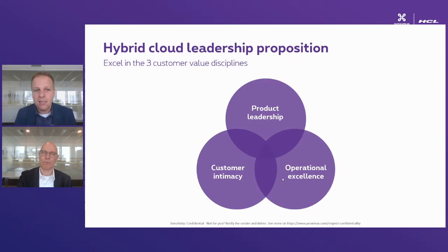And that's I think what is the uniqueness of this partnership, because Proximus brings that customer intimacy that HCL could never bring in Belgium. And so Proximus has always had a very strong focus on customer intimacy, on the IT, very close to the customer, and of course, as a telco, also on operational excellence. And I think the combination is massively important and brings a lot of value to all the Proximus customers in Belgium.